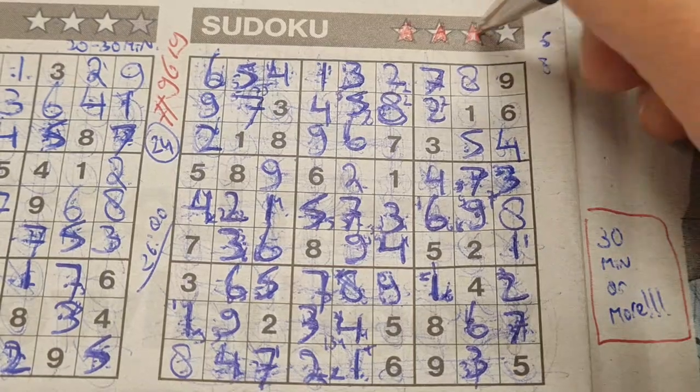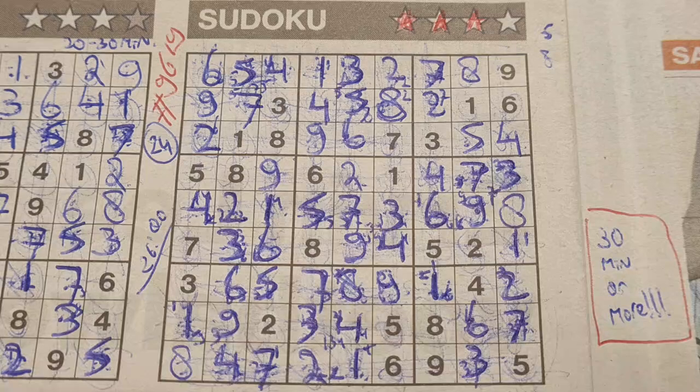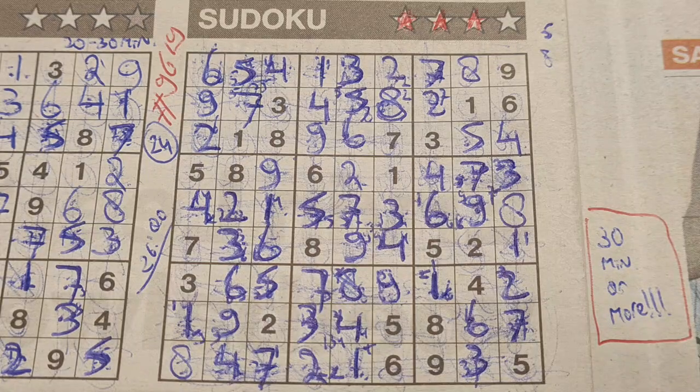Well, 3 stars. Not the 4 stars. I'm faster than 30 minutes. So, not faster than 20 minutes. Otherwise, it will be 2 stars. But we solved it again. This one is a tough one.